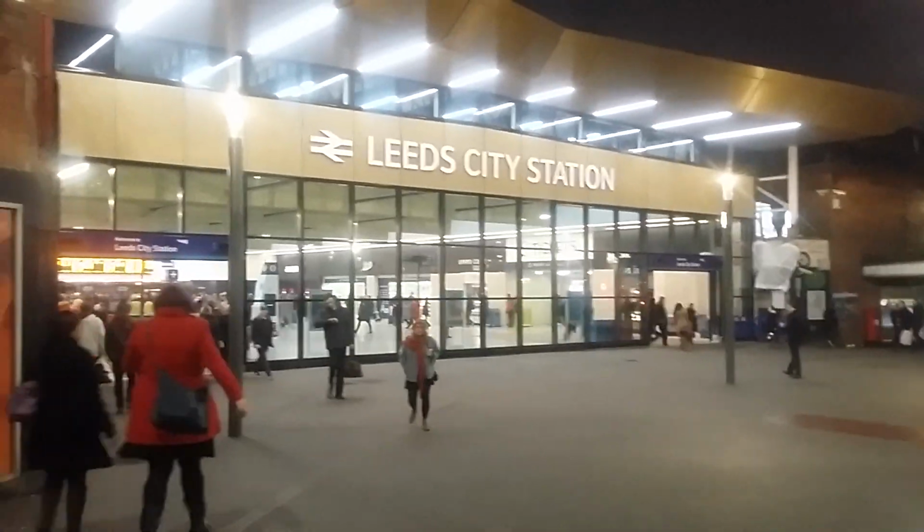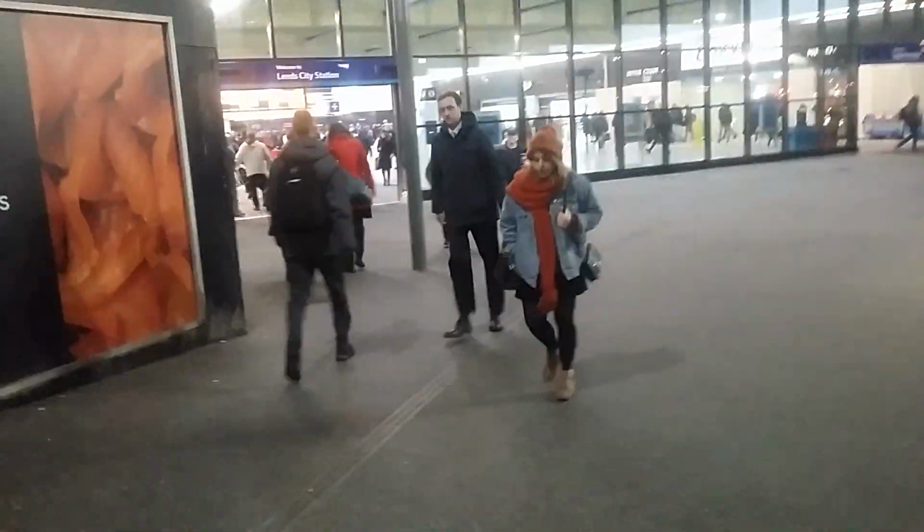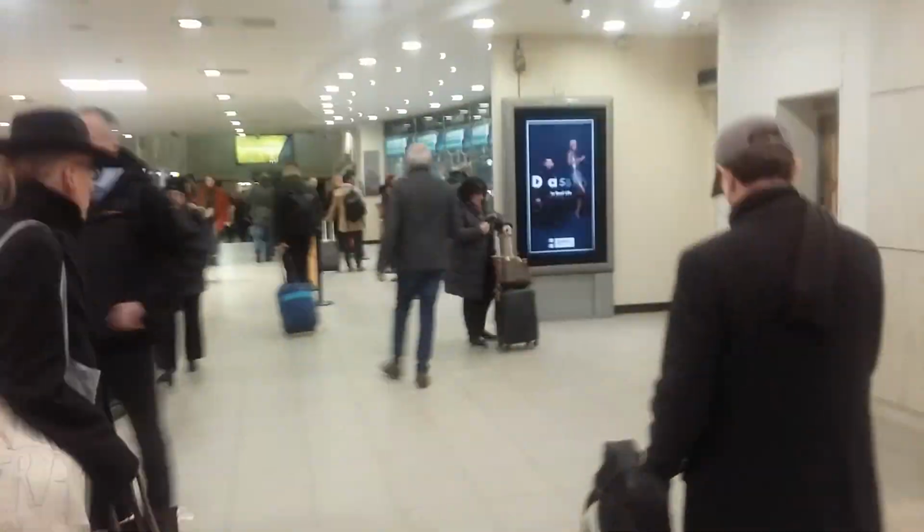Here we are. This is the new improved station. This is Leeds City Station. Let's go inside. Look at that. What new LED lighting? Looks so beautiful.